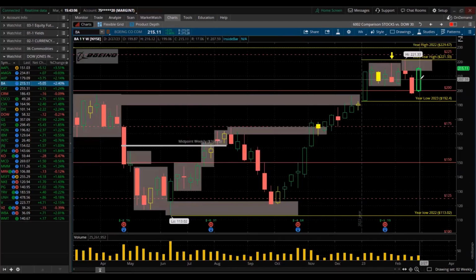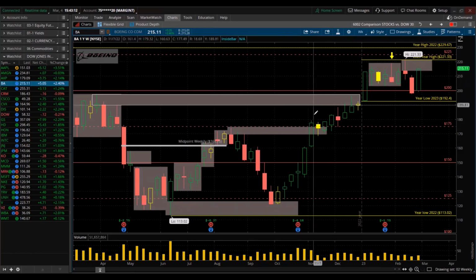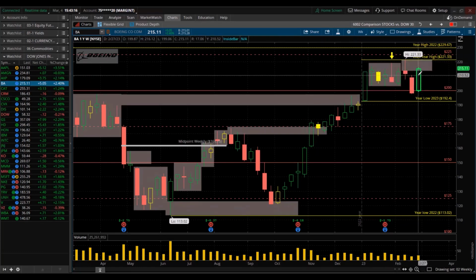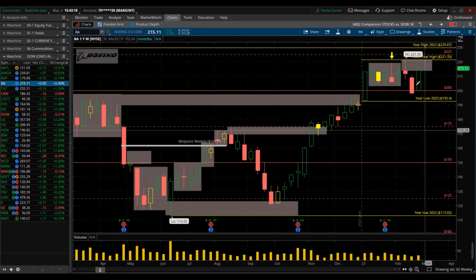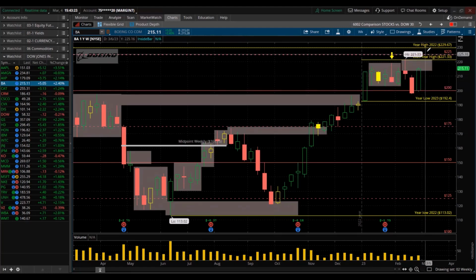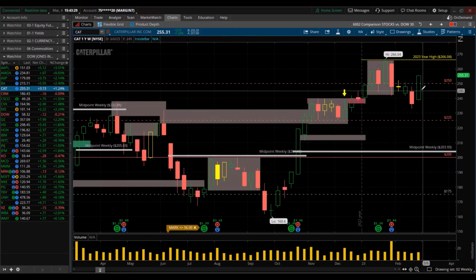Boeing, green. Nice big candle. Huge. Very bullish. Now it's testing that supply zone up here. We're going to see if it rejects it and rolls over, which would be shorting for rejection up there, or continues going up to break the high. Caterpillar, also huge body, very bullish, nice.